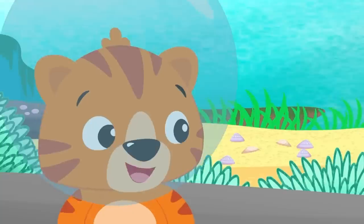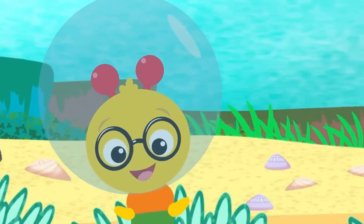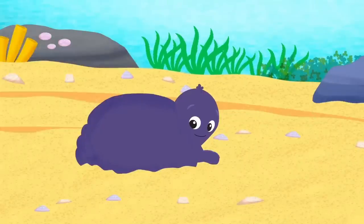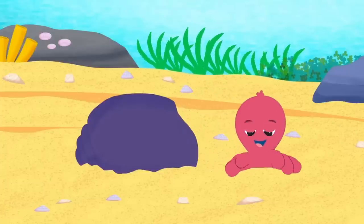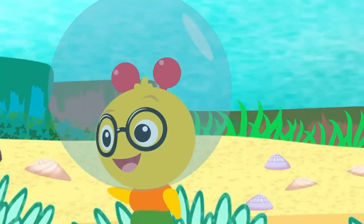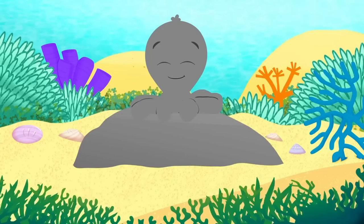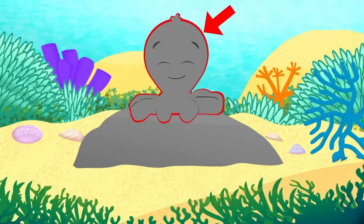Wow, playing hide and seek with octopuses is so much fun. It sure is. Do you want to help us find an octopus? All right, let's do it. I spy a purple octopus. Can you find it? Yeah, the purple octopus is hiding behind the purple shell. They match. Let's see if we can find another one. Great idea, Tinker. Ready? Here we go. I spy a gray octopus. Can you find it? All right! The gray octopus is hiding on top of the gray rock. They match!